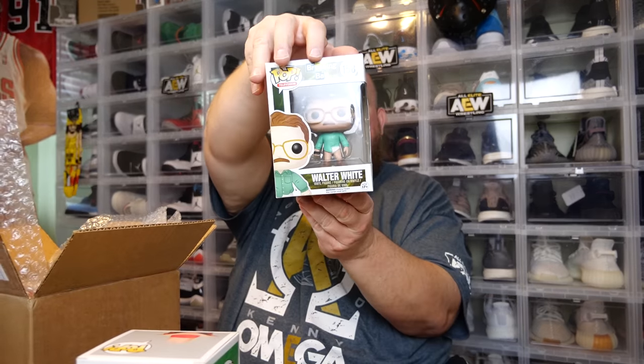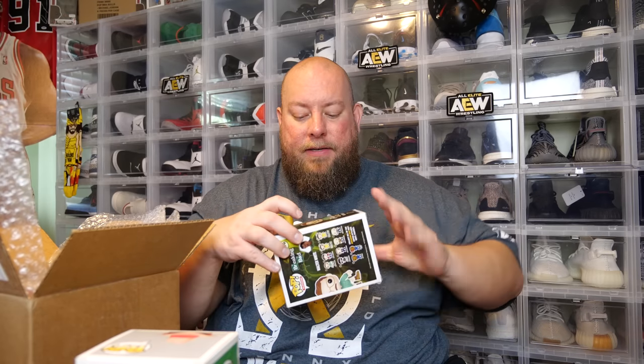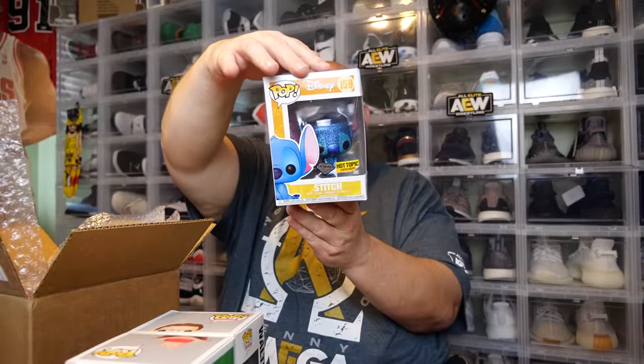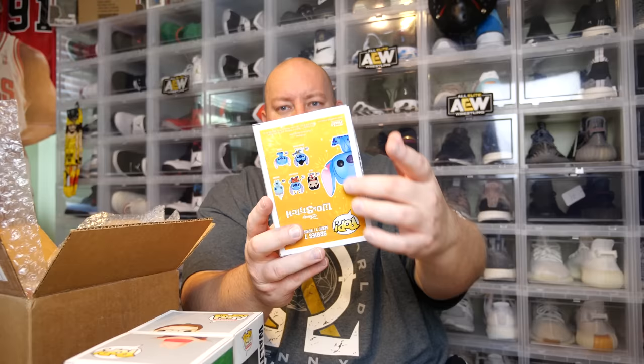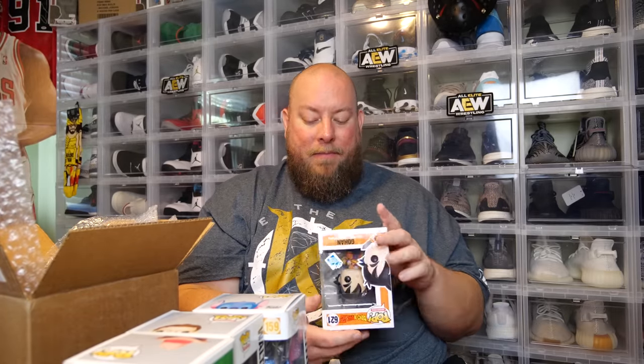Next, Breaking Bad, Walter White. I know that one's vaulted. Box condition on this, oh, it does have a small crease right there. Came out in 2014. Good shape, just one small crease. But that's a decent one. Next, we got Lilo and Stitch, Hot Topic Diamond exclusive. Box is good except it has a crease in the back of it. Not sure if you'll be able to see it or not. Not bad. And last one, Dragon Ball Z, we've got Gohan, Funko Insider Club. I never watched Dragon Ball in my life, so I mispronounce their names almost every single time. Box is mint. Let's see values on this one.